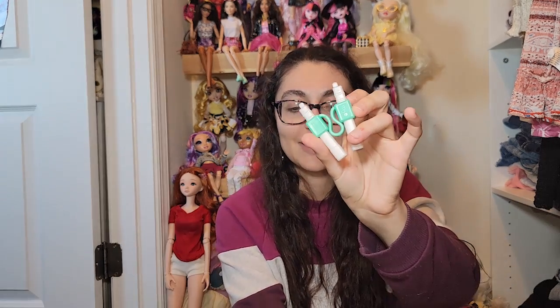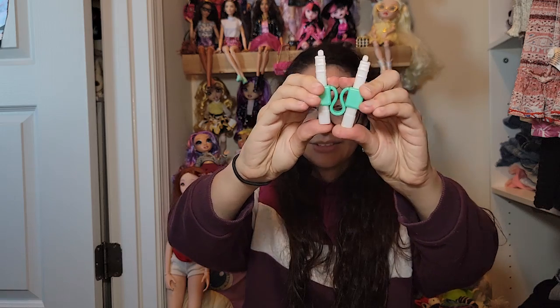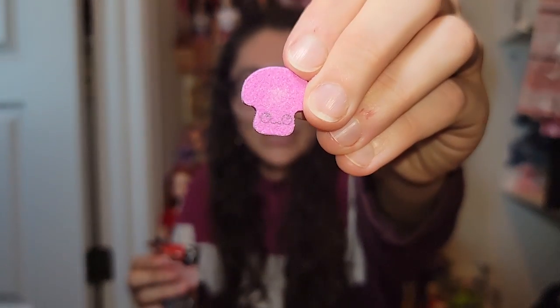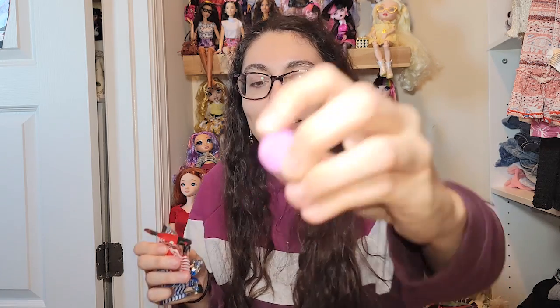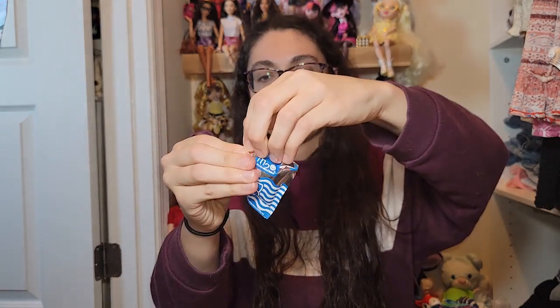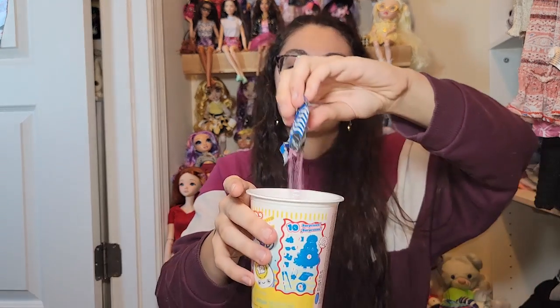Here is package number 2, and this time we have white chopsticks with green handles. There is the same paper pieces inside this bowl. Let's find out what's in these 2 little packets, shall we? So in our red packet, we have a little effervescent mushroom, and then an effervescent round disc with a face on it. And then in this packet, this is just powder, so I'm not going to take it out. I'm just gonna dump it in.